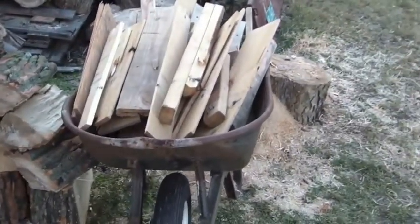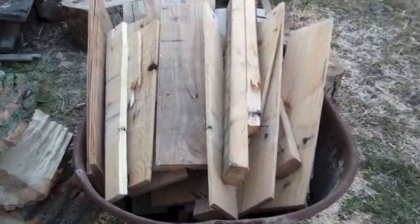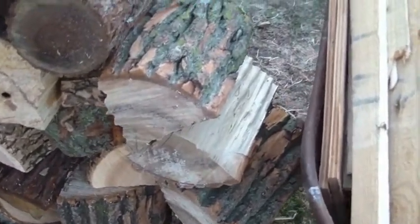So while I'm waiting for that to set around, with all my stuff outside, I decided to come out here. I had a bunch of wood pieces, all this junk from pallets and stuff like that, that I just ran through my table saw and cut into lengths that actually fit in my wood stove.